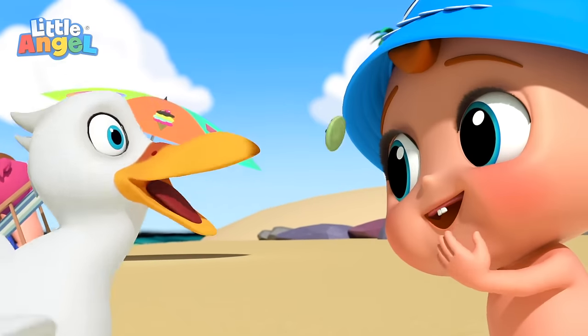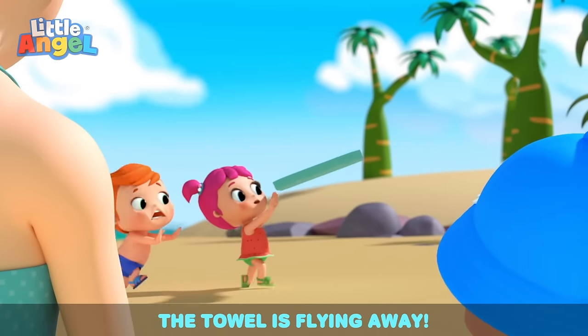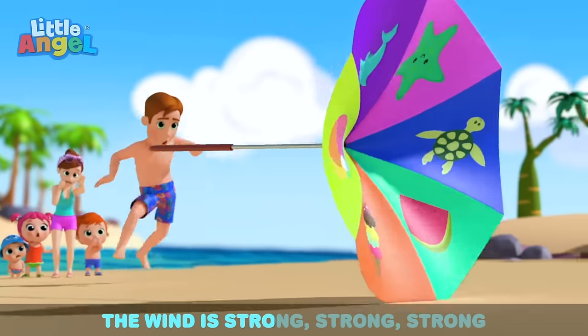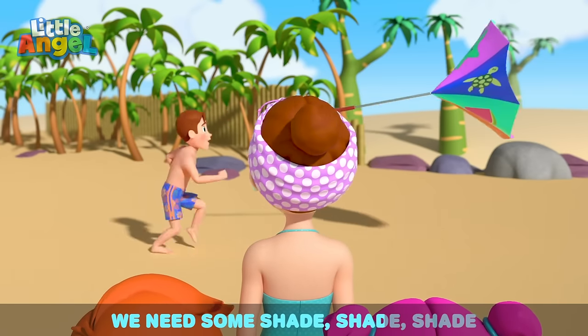Cookie? That seagull likes cookies, huh? Yes! The towel is flying away! I got it! Oh, no! The umbrella! I'll get it! The wind is strong, strong, strong. It's taking the umbrella! We need some shade.